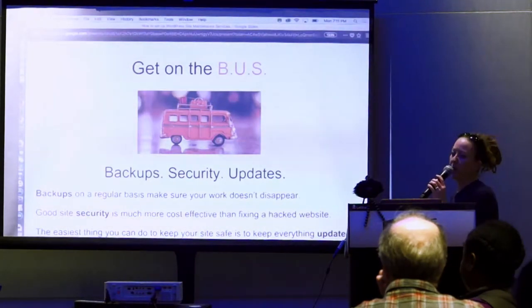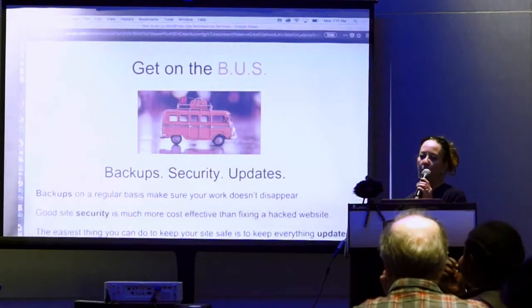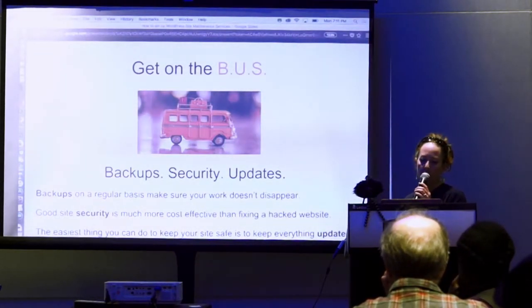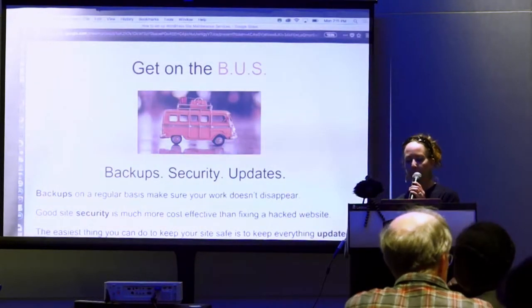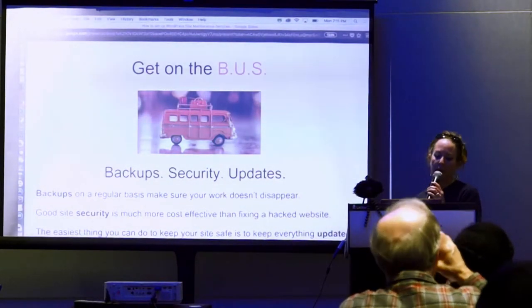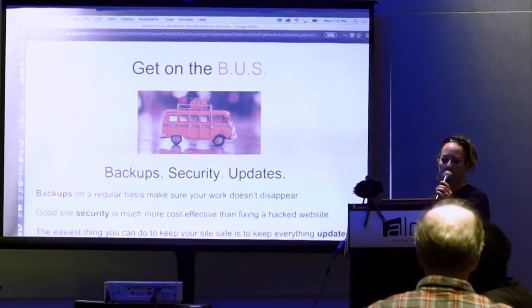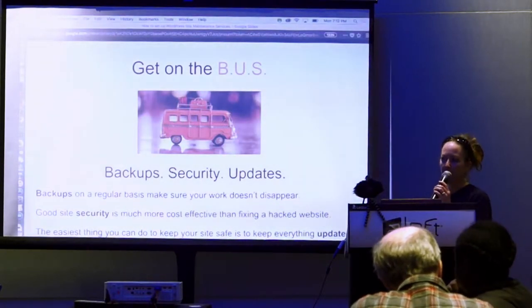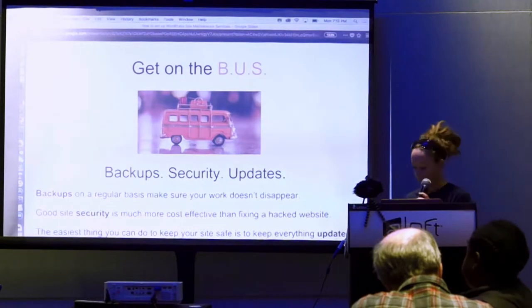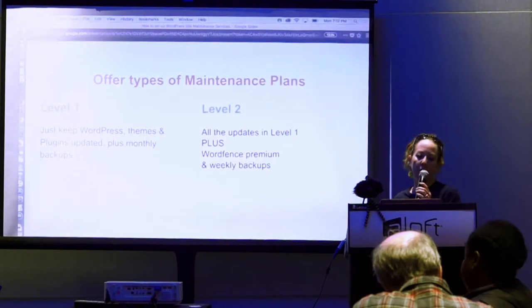But if they had gone with a company like WP Engine, A2 Hosting, or SiteGround, that wouldn't have happened in the first place. So if someone's going with a cost-effective hosting company, I tell them you really should get the full security suite. The easiest thing you can do to keep your site safe is to keep everything updated, because even though it's annoying when you get that fifth email of the week saying Yoast SEO is updated, it's because they probably found a security loophole. So there's two types. This is a way you can market to clients.